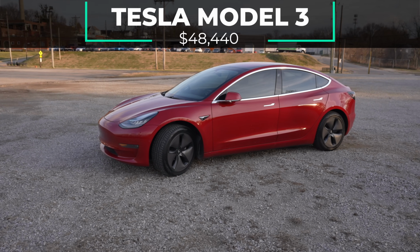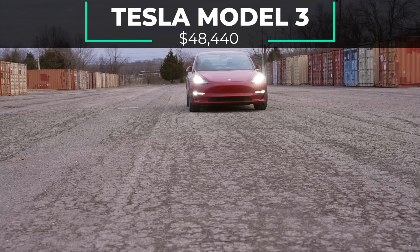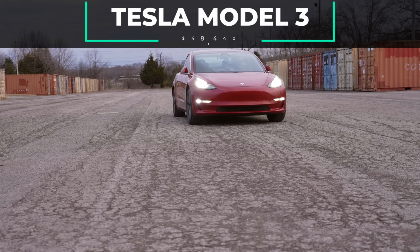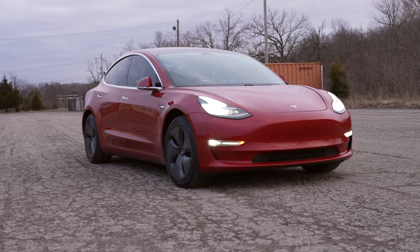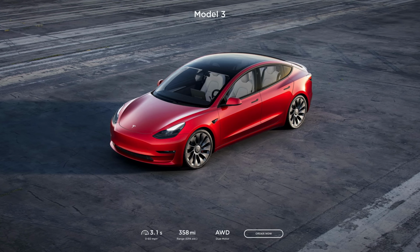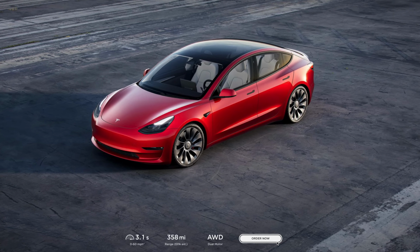Now, next up is the most expensive car on this list, and it's also the only true sedan on this list, the Tesla Model 3 rear-wheel drive, which starts at $48,440, and it's not eligible for any federal tax credit at this time, so this is the price you get. But on the bright side, there's no dealer markup either for a Tesla because they don't use dealerships. You just order online directly from Tesla.